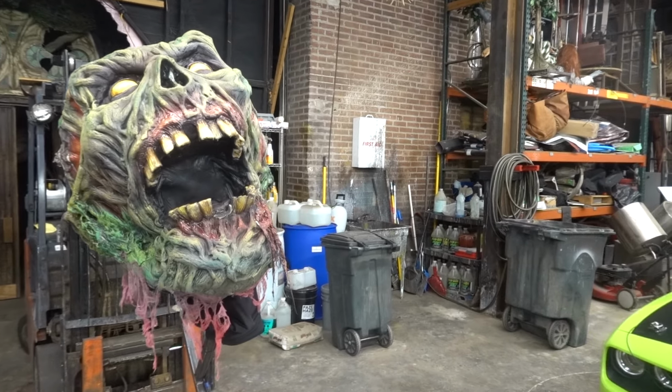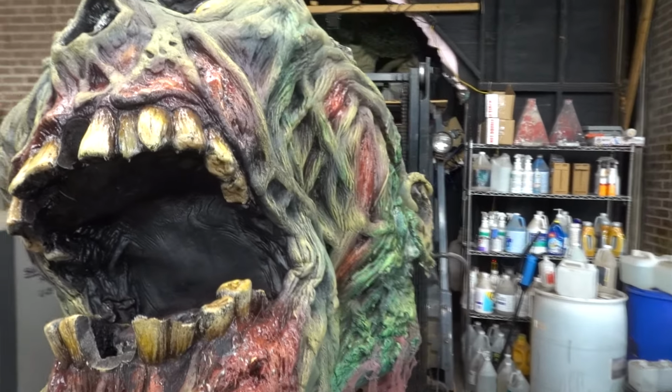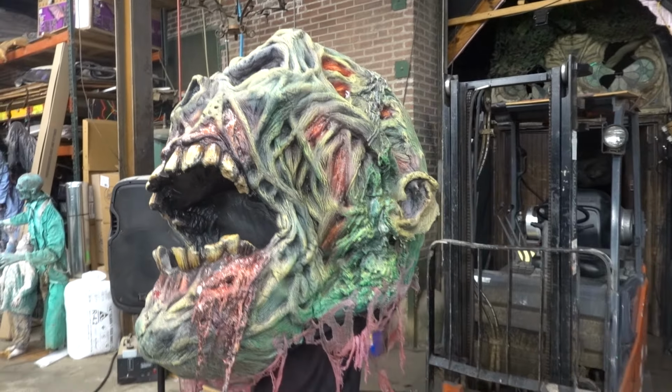We also put a chair animation in there as well. So yeah, we've added a few things to the darkness since.